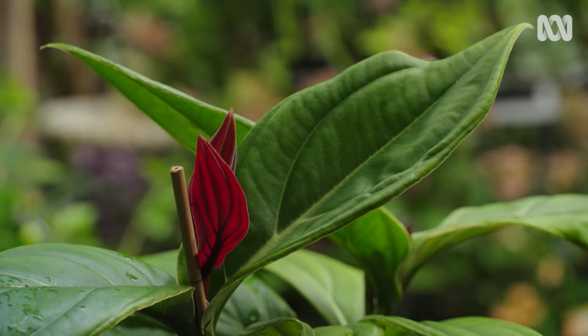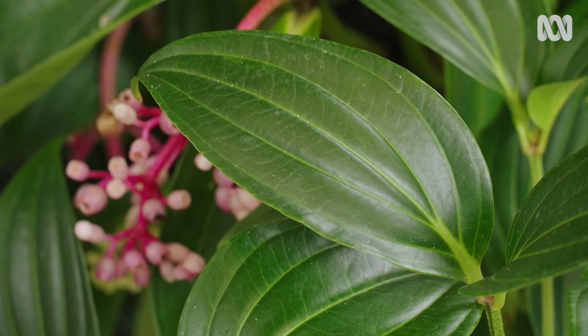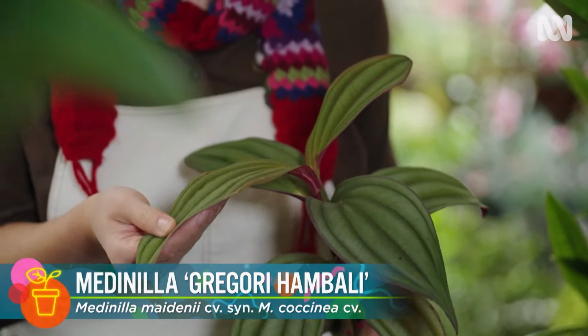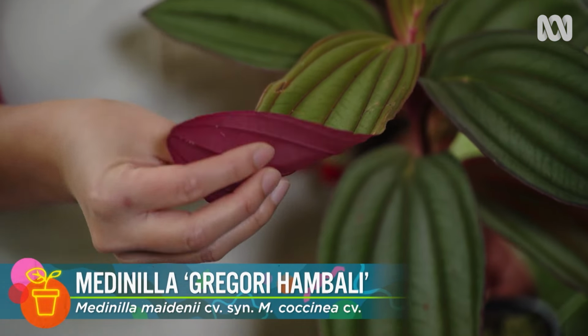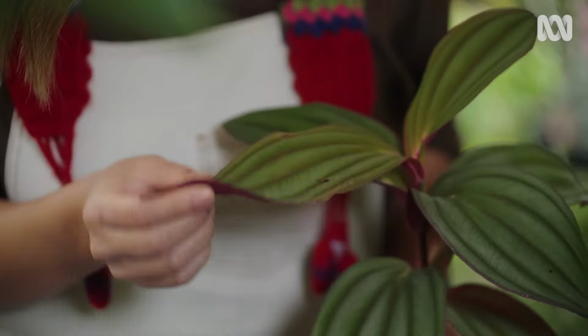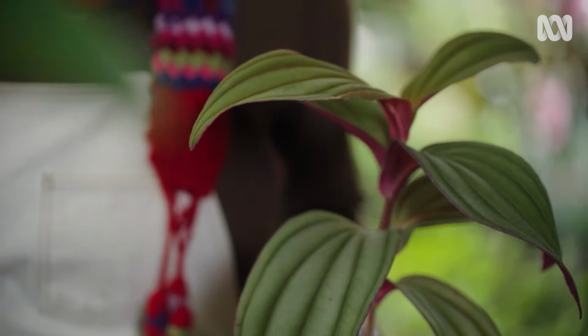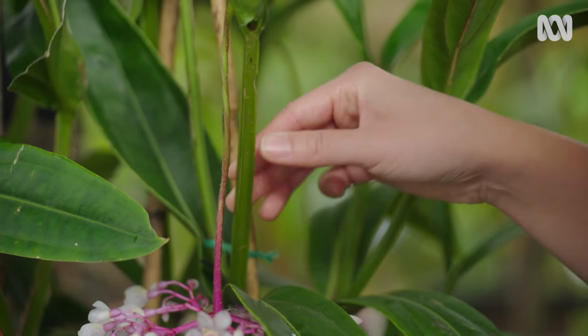In their tropical homes, the leaves help capture water and nutrients for the plant. This one, Medinilla Gregori Hambali, has these beautiful deep veins and a red-purple underbelly. It's tiny now, but it will grow into a shrub about 1 to 2 meters tall. And look at the corky stems on this one.